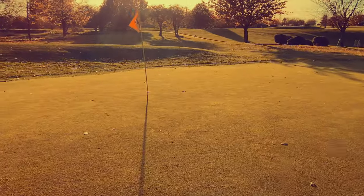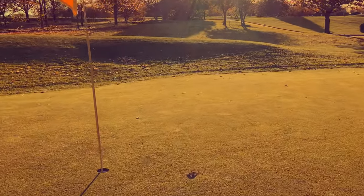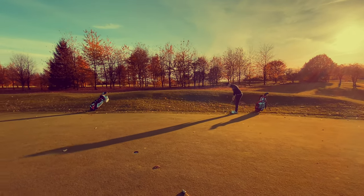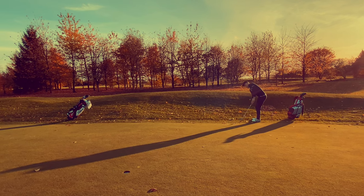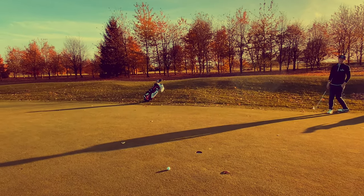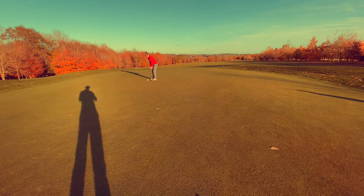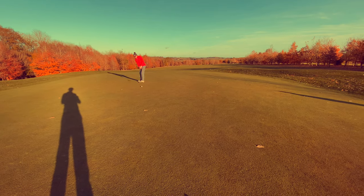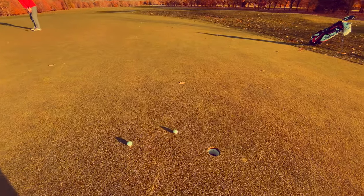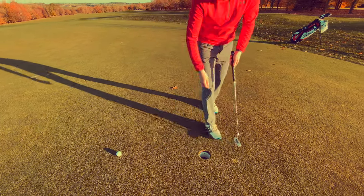I'm off the back in three. Gotta hold this for the win. Oh, it's nice. Good roll. Working that though. Really, this has got to go in for Ben for bogey. Starts it on a good line. It's a good line. Well in.